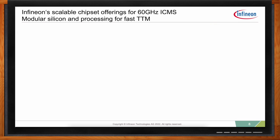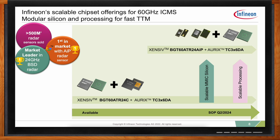We find this to be a very flexible solution driven by the market trends for this application. What we are showing here is that we've sold over 500 million radar systems, and we're the number one leader in 24 gigahertz blindside detection radar. And we're also first in the market with antenna in package solutions. So what we are offering is a scalable solution between our radar transceivers and our Oryx microprocessor, which is a multi-core processor for real-time processing that has an ASIL-D safety integrity level device within the automotive segment.